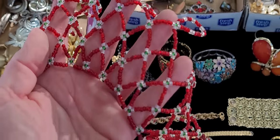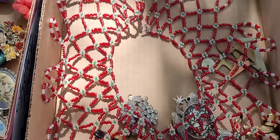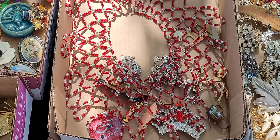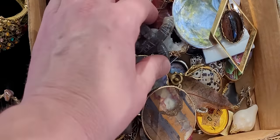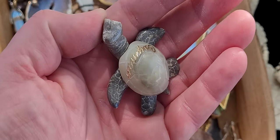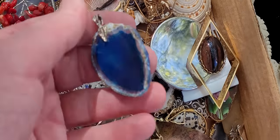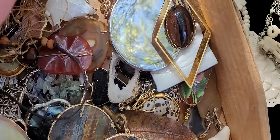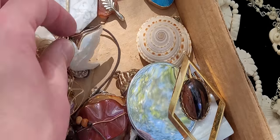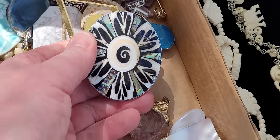So a seed bead bib necklace. So we're gonna get this seed bead here, green and red, the other necklace. That's really nice, especially for Christmas. So I'm trying to look carefully through the pendants because I don't want to miss something that I want. I'm sure I'm going to miss a lot.